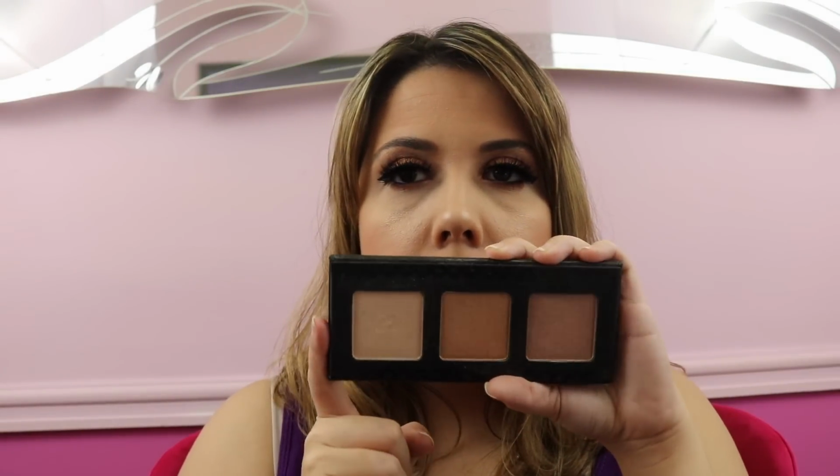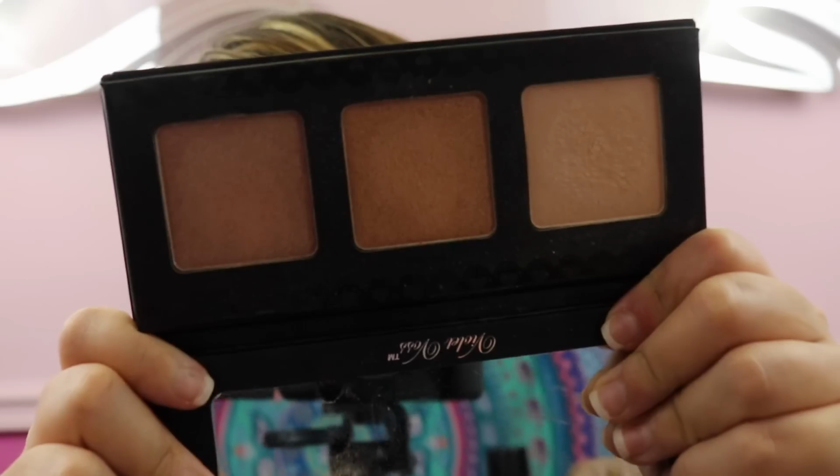This is the Violet Voss highlighting palette. This has 3 shades in it. The shades Moonbeam, Sun Glow, and Unicorn Luster. This is what they look like. This is such a beautiful palette, and their highlighter formula is so unique. I really enjoy it. They can be a little powdery, but when they're on your skin, they really mesh well with your skin and they don't look powdery on your face. So you just have to make sure to dust off any excess you have on your brush. I believe this palette is $25 if I'm not mistaken. I know that Violet Voss is sold in Sephora, but I don't know if this is one of the products that's sold in Sephora.